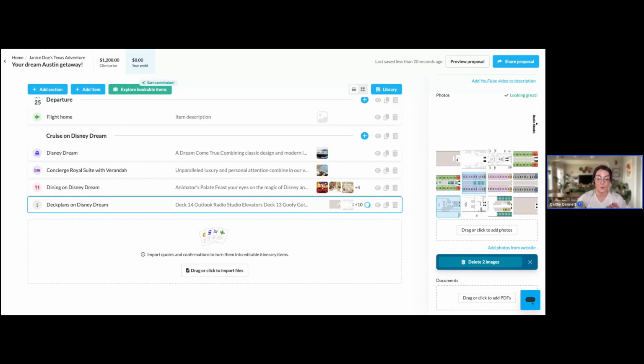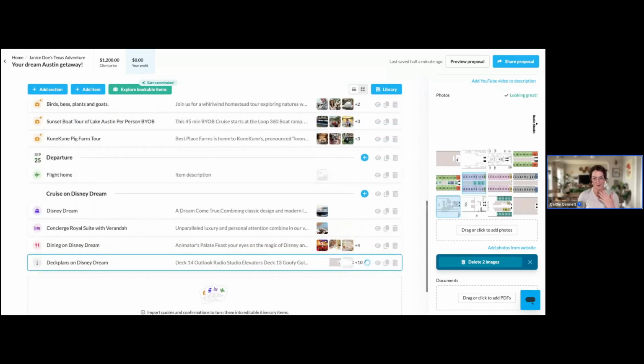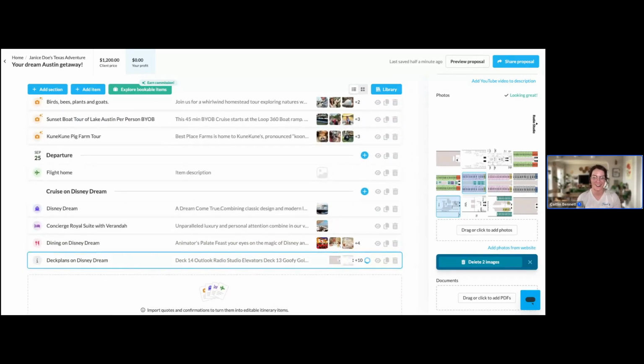Okay. So we've gotten through the main updates to smart proposals and itineraries, and now I get to introduce you to a few new things. So the biggest one, if I could have a drum roll, please, is that we have updated how our smart proposal and itinerary PDFs are laid out.